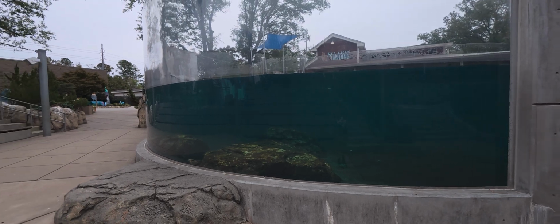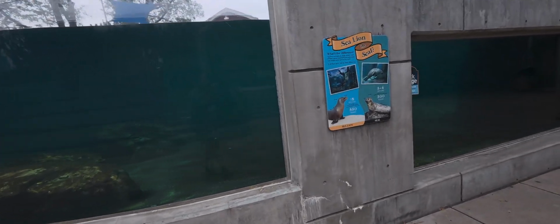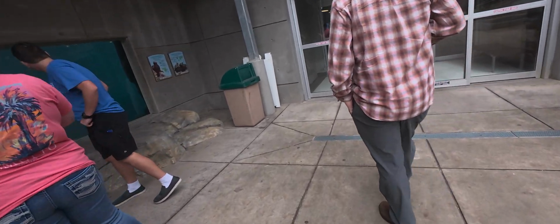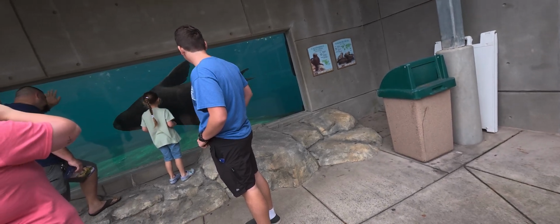So we're over here at the sea lions. And I saw one, but I'm waiting for him to come back around. Of course, these are my favorite. We're on the hunt for the sea lions. Oh, he is. You see them? No. I think they're on this side. He's so big.